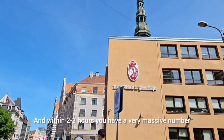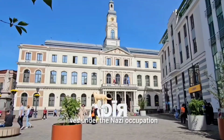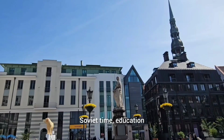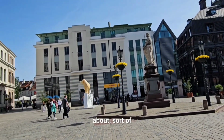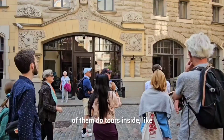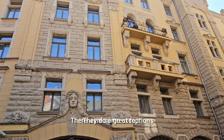There's the synagogue. It's the only synagogue in the old town, and unfortunately, a lot of Jews lost their lives under Nazi occupation. There's the House of the Blackheads, fine building, worth going in. There's a small charge for each of the museums, varies between €5 to €15. Some of them do tours inside, like the one of the museums we go to later. They do a great tour.